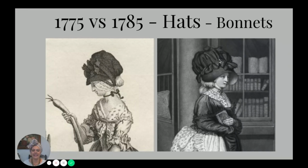These are basically like an example of the caps, essentially. And again, part of this is because of the hair going underneath. You couldn't put a cap like this over big 1780s hair. You really need one of these humongous bonnets if you're going to do that. But again, it's just the growth of everything, the volume being added to the top of the head.